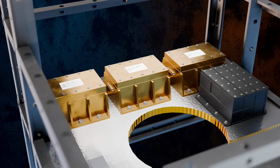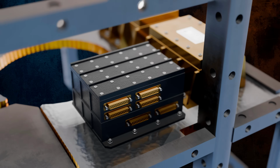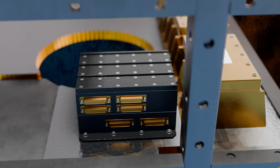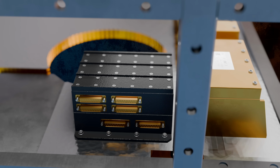The electrical power system is controlled by the satellite's power control unit, which in turn interfaces with the onboard computer. It monitors the charge level of the batteries, controls charging and discharging, and regulates voltage to ensure a stable power supply for all satellite systems.